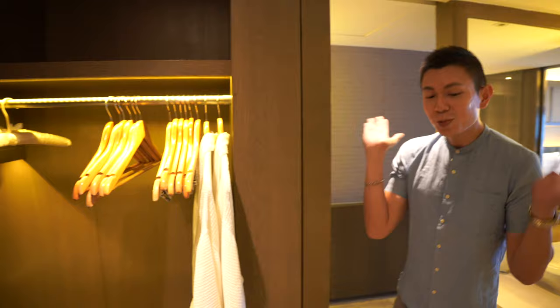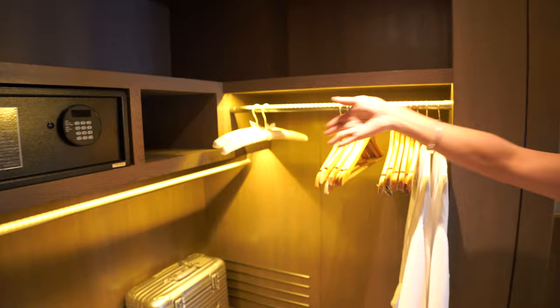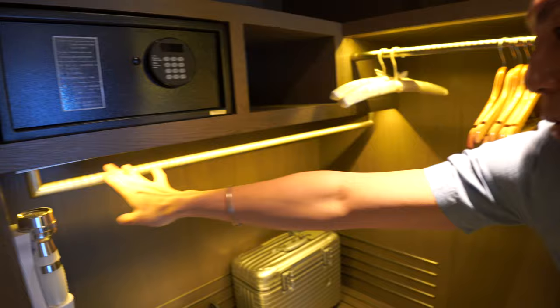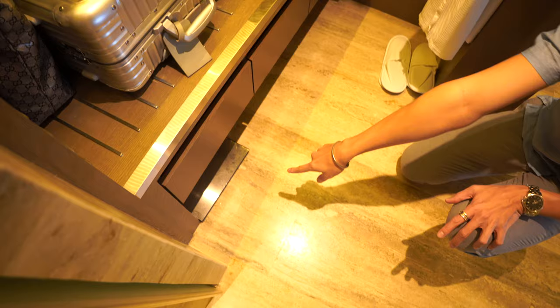Okay, and then this is the walk-in wardrobe space. It's small, but it's also functional at the same time because you can hang your clothes over here if you're here for a long stay. And there's also a rail over here for you to hang some clothing as well. The emergency light torch as well as room safe has been provided. There's also an electronic weighing scale.